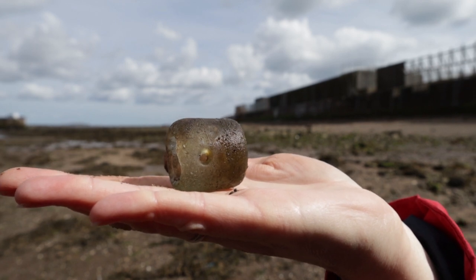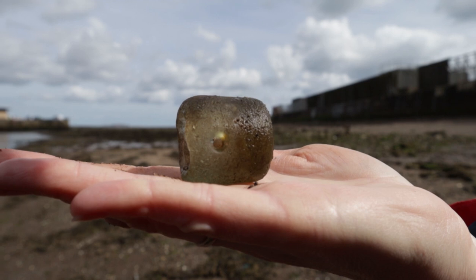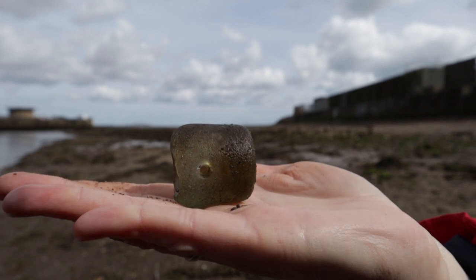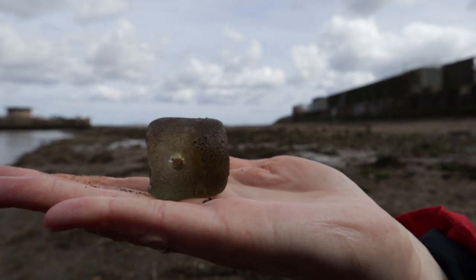So I hope you can all see that little hole, the partial divoted hole that's in there. As you probably know, that means that this bottleneck had a swing top stopper. And now it's the perfect stand for a marble, so we need to find a marble.